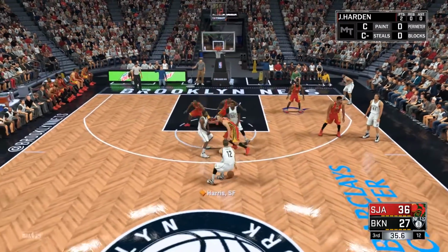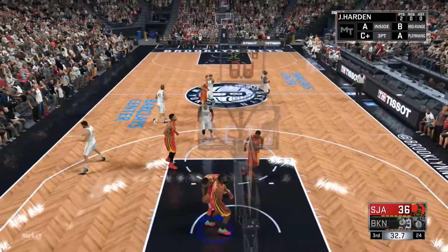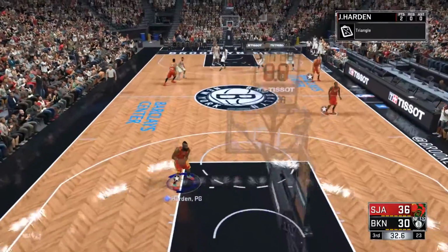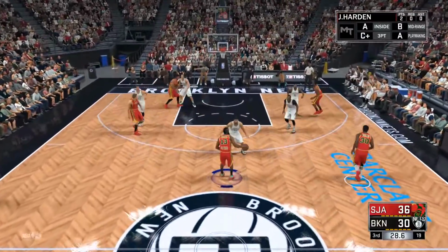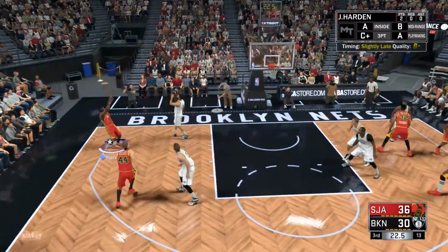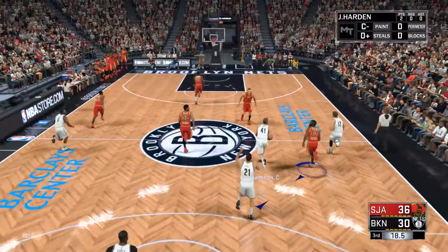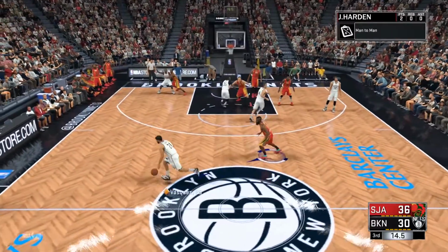There's 37 seconds left in the third. Shot to end this cold run. Knocks down the 3 ball. Harris has got his first 3 points of the game. That shot becomes effortless for him when the D is so relaxed. They got to get more intense. Van Horn guarded by Harris, and Harden wide open. He shoots, misses the 3. Brooklyn trails by 6. Hamilton dishes to Vasquez.